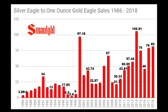And you can see if you go to the far left of the chart, the buyers at the US Mint were really interested in those gold coins. And why not? They were $200, $300, $400. They weren't that expensive. Gold is good looking. And you can see silver was not an attractive thing.